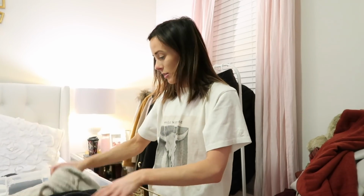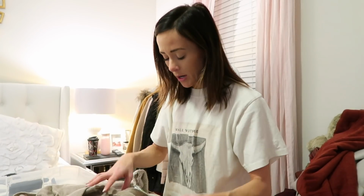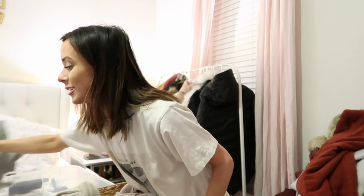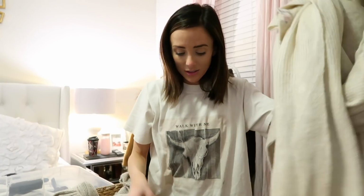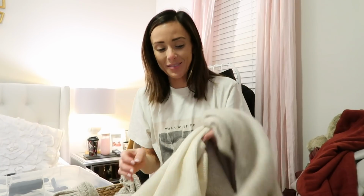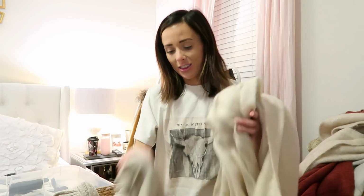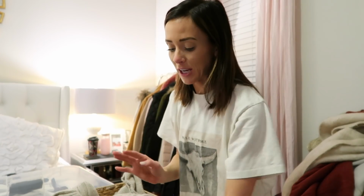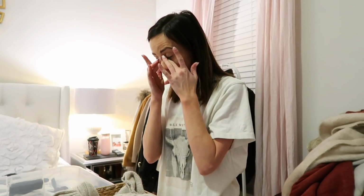Oh, okay, and this is more sweaters. I'll go through that in a minute. But yeah, so I'm definitely gonna keep the gray one, and then I think I need to probably choose between one of these because they're very similar, and maybe I need to just pick and choose between these three because they're all the same color. I think I'm gonna get rid of this one and go with these two. I love cashmere so much, and I just feel like it's such a good investment. So I think I definitely want to keep those.